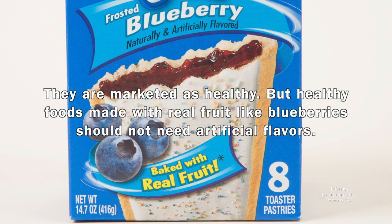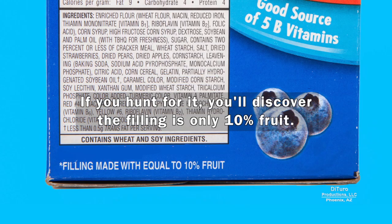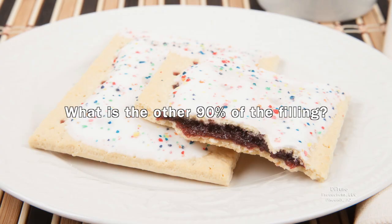They're marketed as healthy, but healthy foods made with real fruit like blueberries should not need artificial flavors. And then there's that pesky asterisk. If you hunt for it, you'll discover the filling is only 10% fruit. Commercially prepared blueberry jams and preserves have about 50% fruit. So what is the other 90% of the filling?